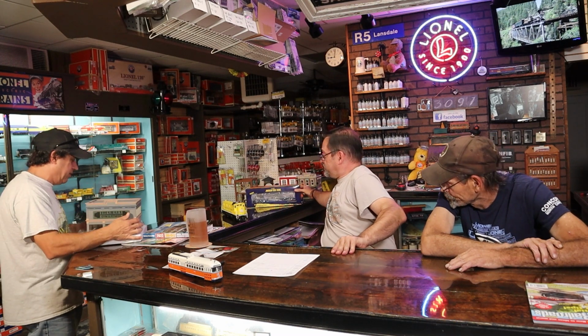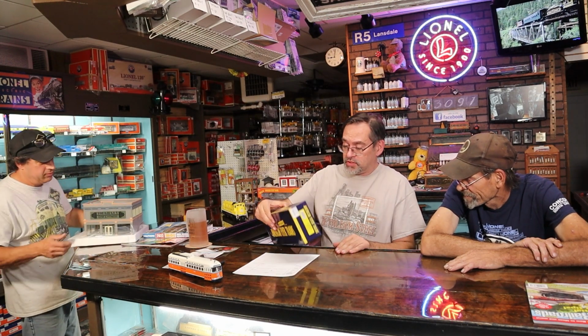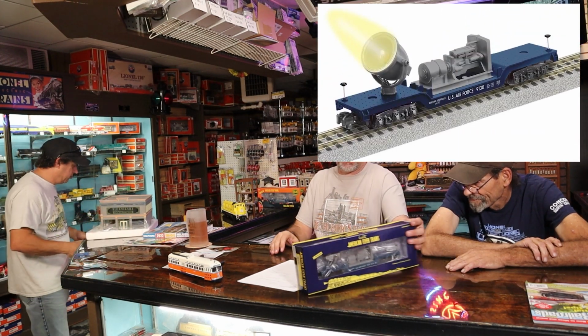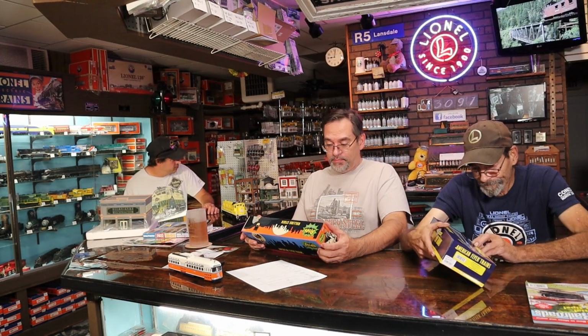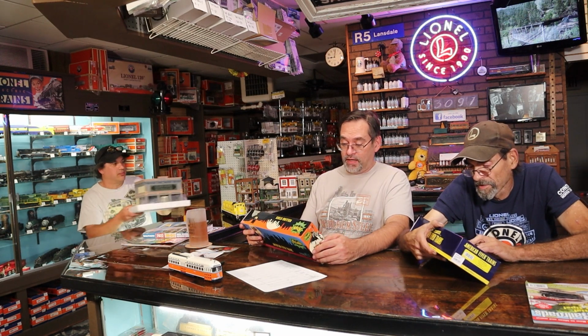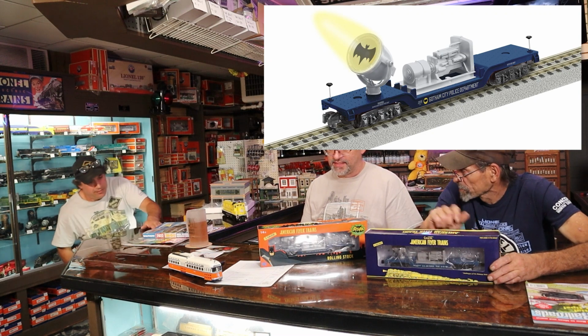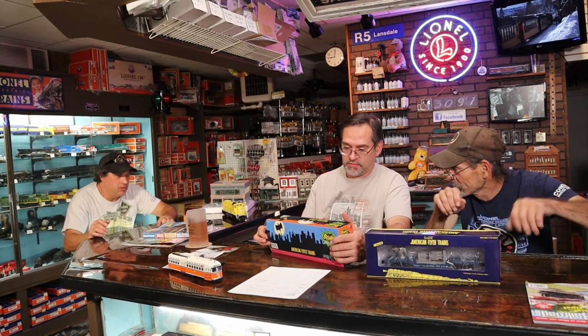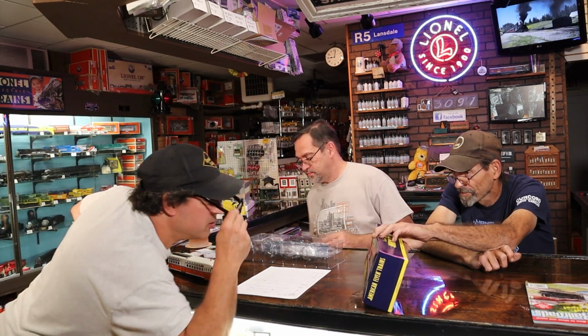What do you got over there too? American Flyer. The U.S. Air Force searchlight car. This one I liked. That was nice looking. And better yet, it's the Batman Gotham City searchlight car. I actually want to order one of these motors and put them inside a Jeep unit, or inside the engine house. It would look really neat in that Jeep.